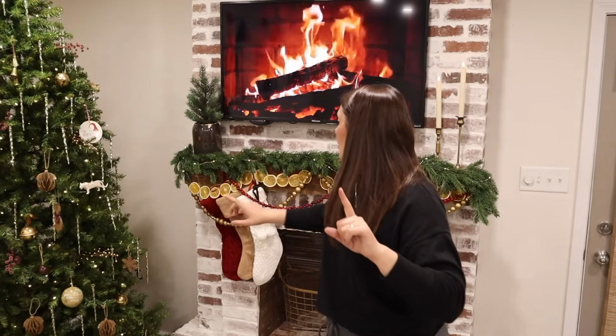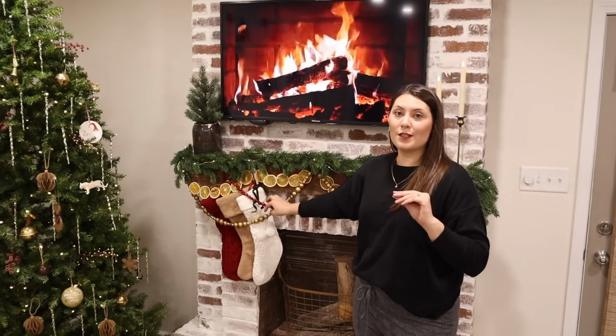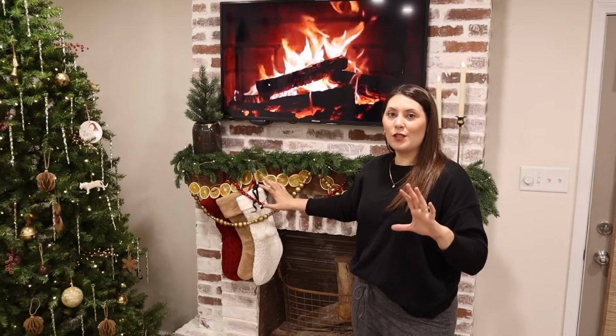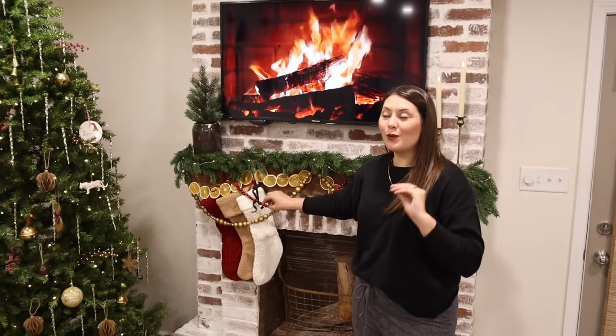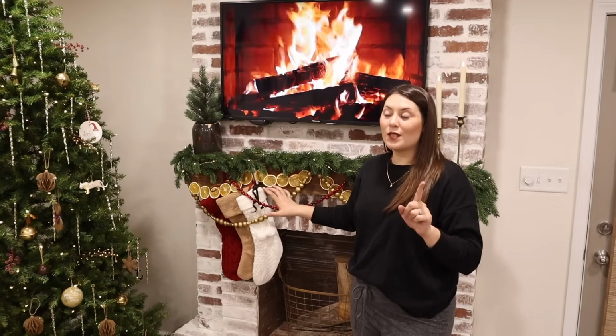Okay, so now that the mantle is decorated, I do want to point out a few things to you guys. So the orange garland and this cranberry garland, this is fresh cranberries. This is not just red beaded garland. These are actual cranberries that I made. So I do have a DIY Christmas decor video coming up. You do not want to miss it. It is loaded with tons of wonderful DIY Christmas decor, including these garlands. So stay tuned for that.